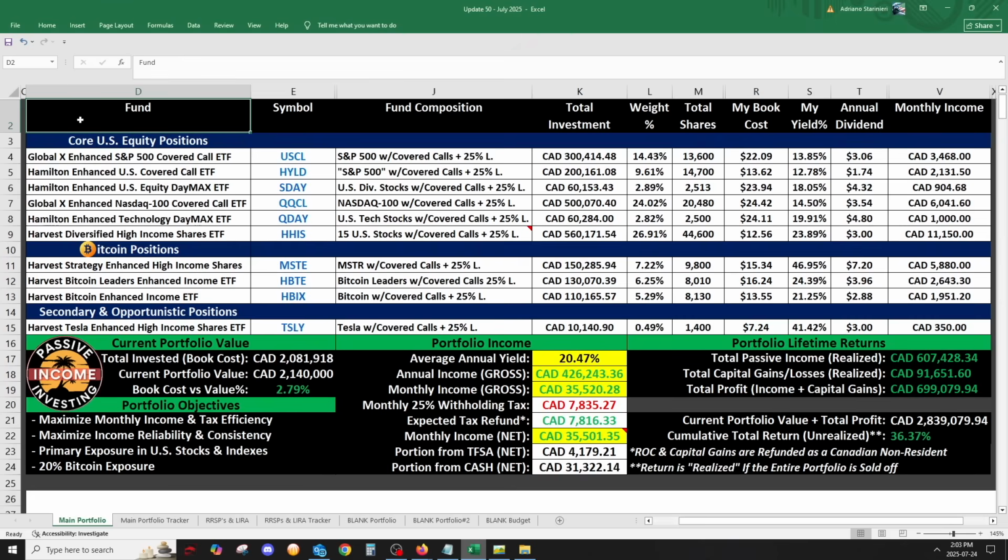And this is why I try to put funds in the non-registered joint cash account that only give out capital gains or ROC. And that's currently the case. Over about 99% of them do. So this is why you see a $7,800 monthly tax, but I'm calculating approximately to get back most of it, 78.16 of it.